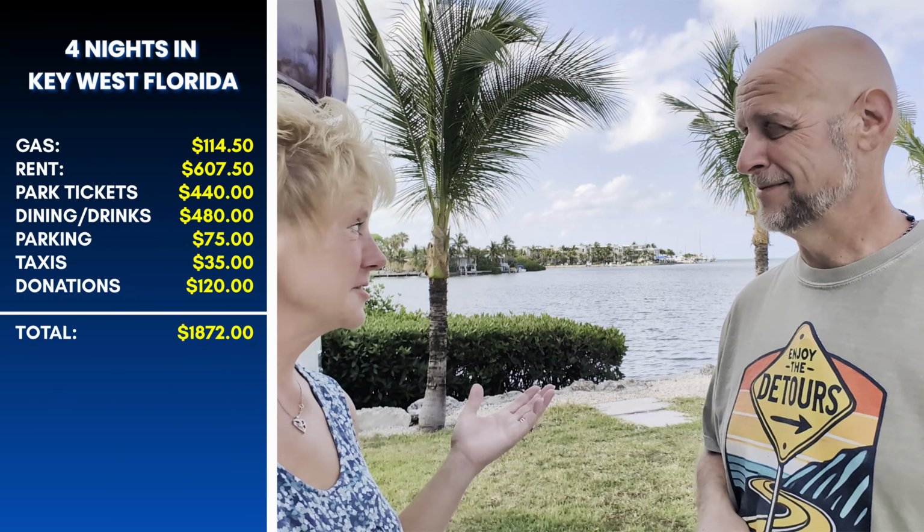All right, so we spent 4 nights here in Key West. And if you guys are wondering what we spent for those 4 nights, here's your breakdown right here. I mean, look at this beautiful setting, right? It does cost a little money, but we had a fantastic time.